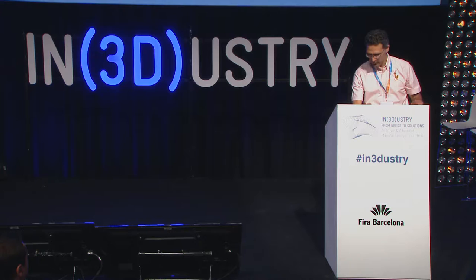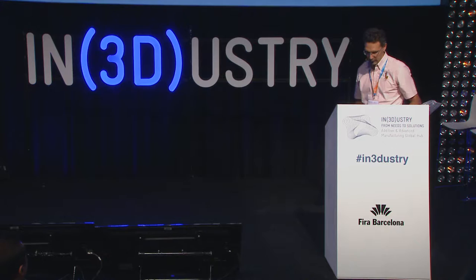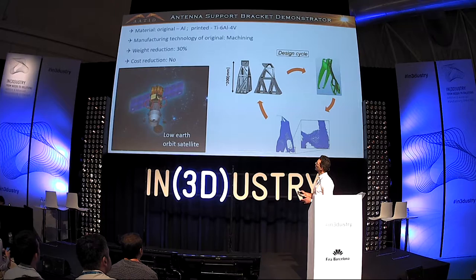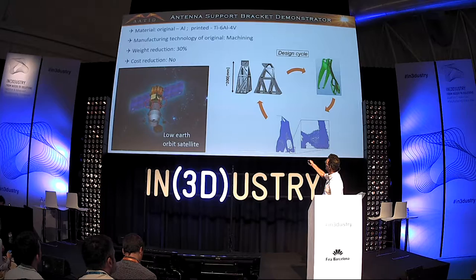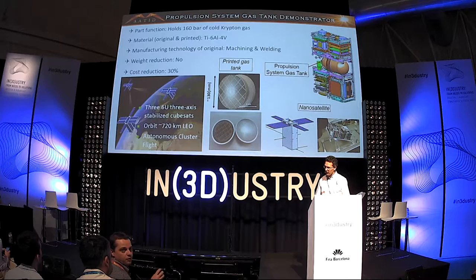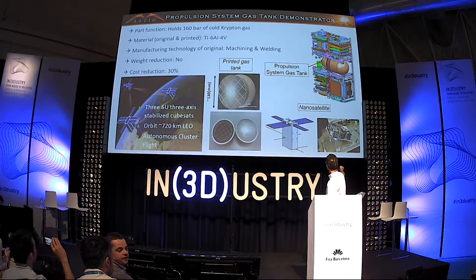the interruption. So, one success story is an antenna support bracket demonstrator. The original was manufactured by machining, and after printing and replacing the aluminum with titanium, we reduced the weight by 30%. This is the original aluminum design, this is the printed design, and this is the advanced AATiD design for this demonstrator. Another demonstrator is a propulsion system gas tank for a nanosatellite. Here you can see the assembly of the nanosatellite, and here the propulsion system gas tank.